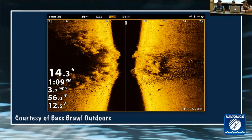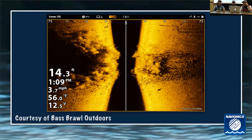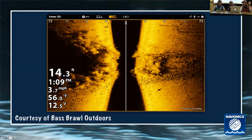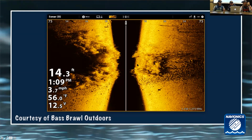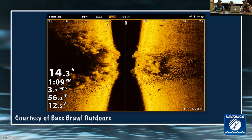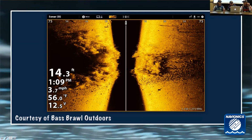Here's another one. This one has a lot of interesting stuff going on here. You got a big hard bottom point sticking out here, nice hard edge. That's going to be an obvious spot. But this one has also got a nice little, it's kind of hard to see. You can go right over it, but there's a little hole in the middle of that point. Holes are awesome places to fish in the grass. That point's got a lot going on.